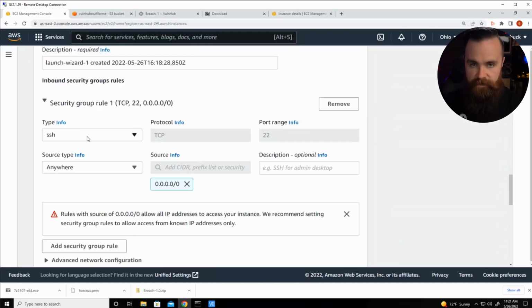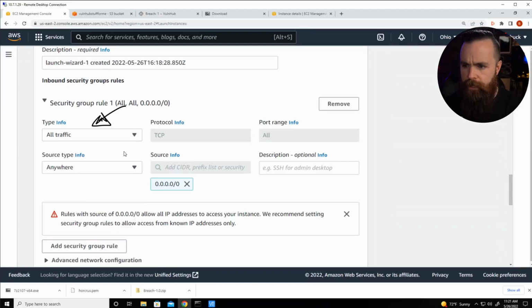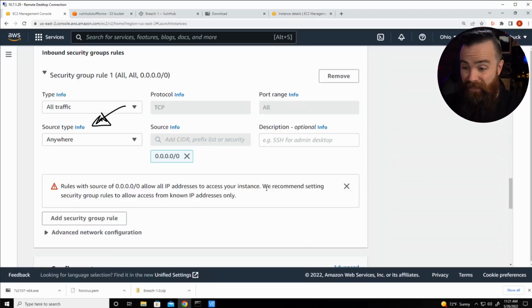So right now it's saying allow SSH. We're going to change that. Keeping in mind we're right here at the type box, we're going to change that from SSH to all traffic. And that should be it. Right now we have the source type being anywhere, source anything. We're solid. And that should pretty much be it.